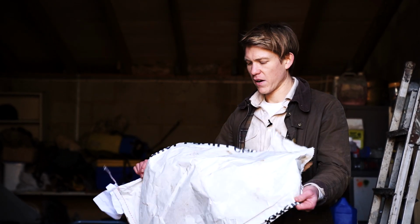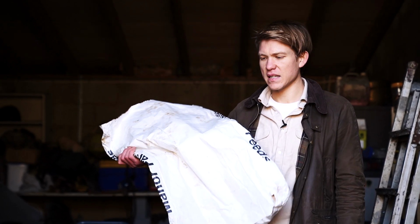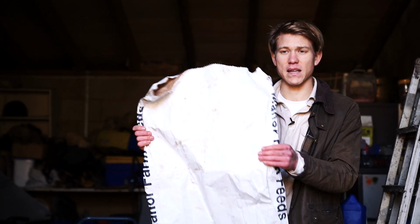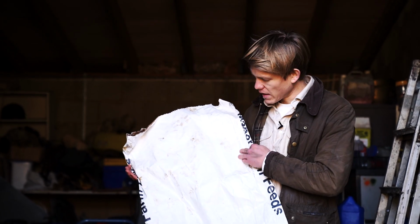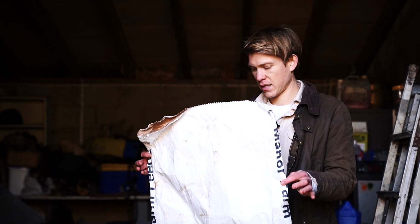Leading me on to why I'm carrying this, because this is another one. These are throwaway items. This is a feed bag. Mum buys feed and it comes in a bag like this. But when she's finished and empties the bag, she doesn't chuck it away, she keeps it. She puts more feed in to mix up different feeds, to carry stuff, put straw in, put hay in. It's amazing, really.